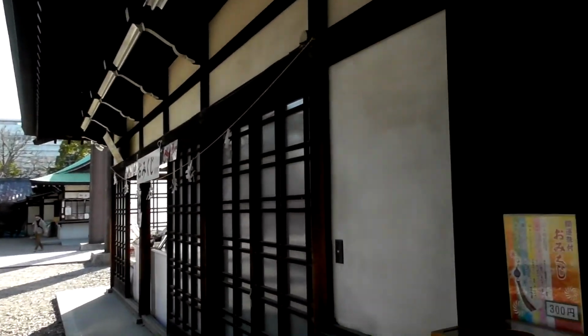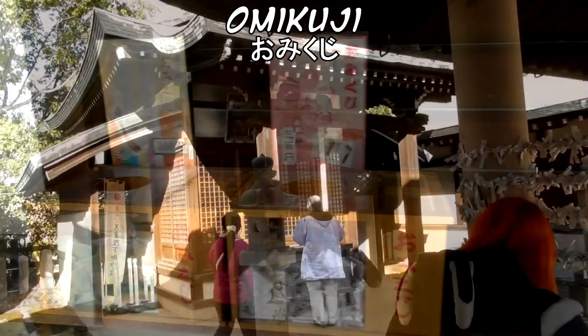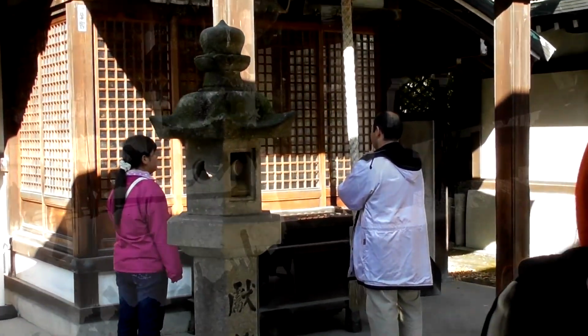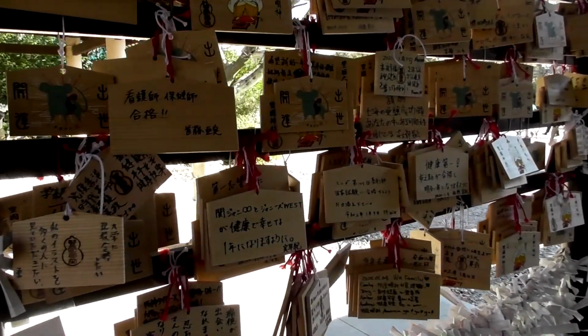From these boxes you can pay for and take a fortune called an omikuji, which are random fortunes on strips of paper. If you draw a bad omikuji, you can then tie it to the rope to cleanse yourself of the bad luck.